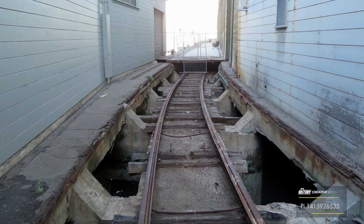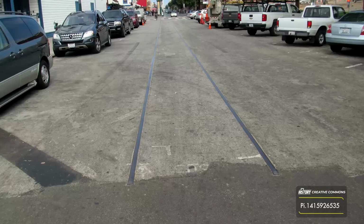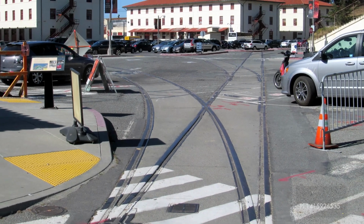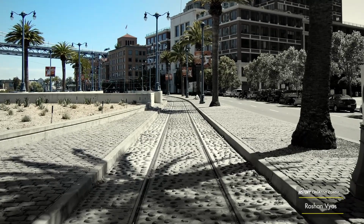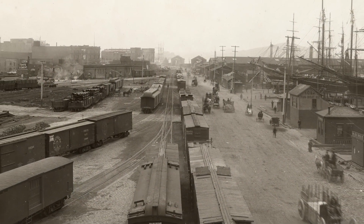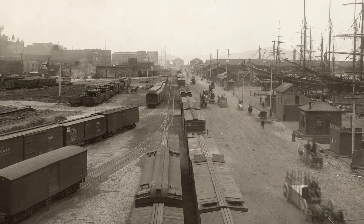Have you ever noticed those mysterious train tracks down around the waterfront of San Francisco? Well, this is little of what remains from a much more extensive network, once responsible for freight movements between the city's many docks and the land beyond.